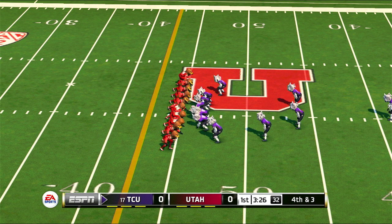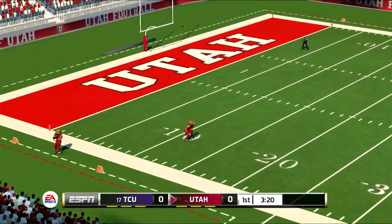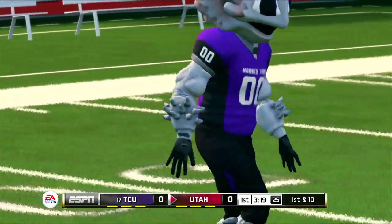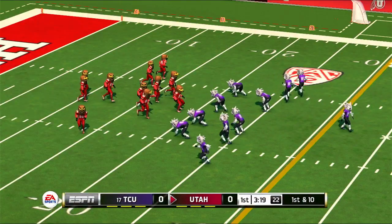Doesn't look like he's going to have much time to get rid of this punt. So this one goes into the end zone, and that'll be a touchback. Every drive's important in a tie game. I look for both sides to come out with some urgency.